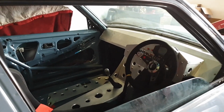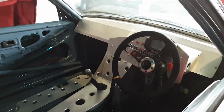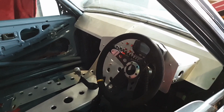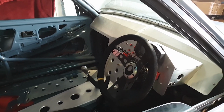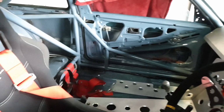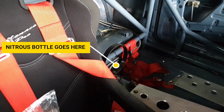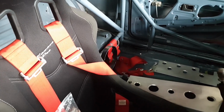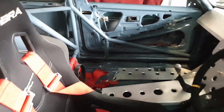For those of you that haven't seen the interior of this vehicle, we actually went for a bit of a fighter plane type look, so a lot of aluminium, custom built dash panels. Vehicle's also got nitrous. We've had the nitrous bottle repainted or powder coated in red, so that's still got to go back in. The second seat is also out because we were just busy with some things.